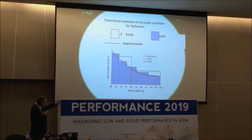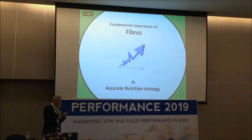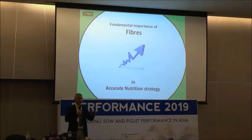So 5 feeds are closer to the requirement. Again, if your homogeneity in the pen is good enough. So that is, globally speaking, accurate nutrition. And now a lot of money is being put into research to be able, in the farm, to distribute, let's say, specific feed at specific periods.